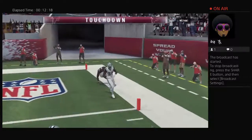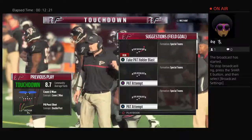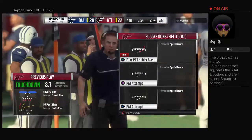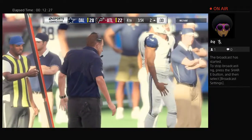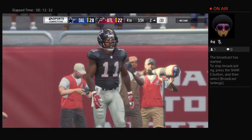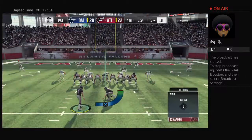And he is into the end zone for a Falcon touchdown. Julio Jones, 42 yards, and the Falcons have cut it to within a score. Bryant now to tack on the extra point.